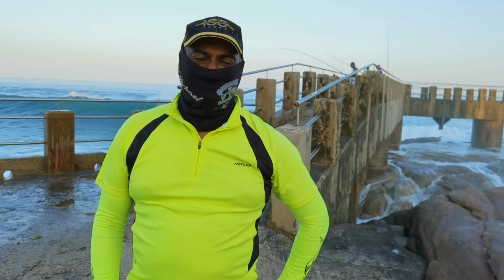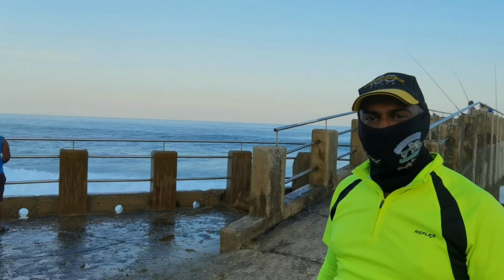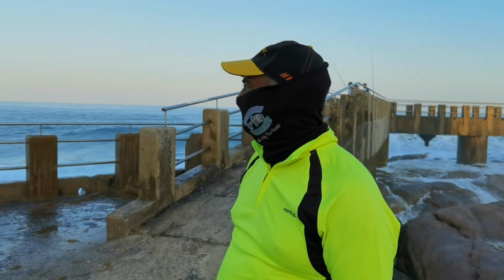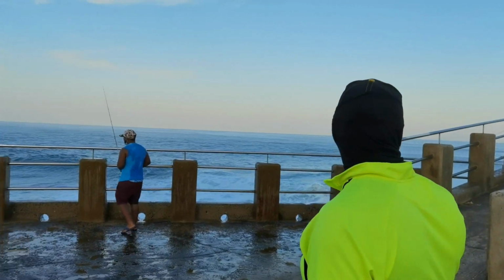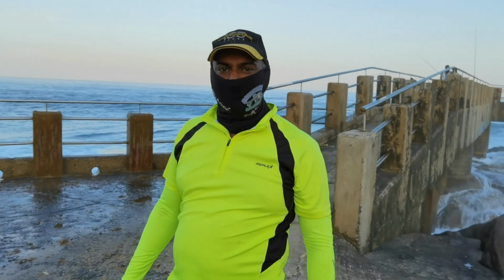Michael here once again at our favorite place here at Margate. As you can see, we are the day after the spring tide. It's about full high now, and we've got these huge waves coming back to back, about five of them. As you can see, there are swells here, and some are breaking right over the pier. These are quite serious, quite big waves.